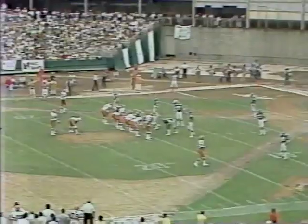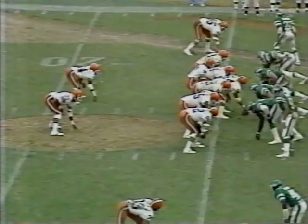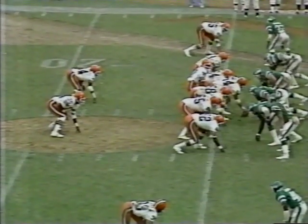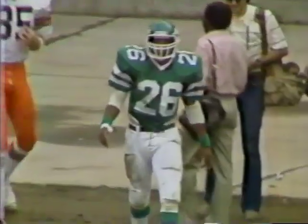Greg Pruitt and Calvin Hill are the 2 running backs. Logan is wide to the far side. Rucker wide to the near side. Ozzie Newsome, the tight end. Into the corner one more time. It is incomplete. Exactly the same play.